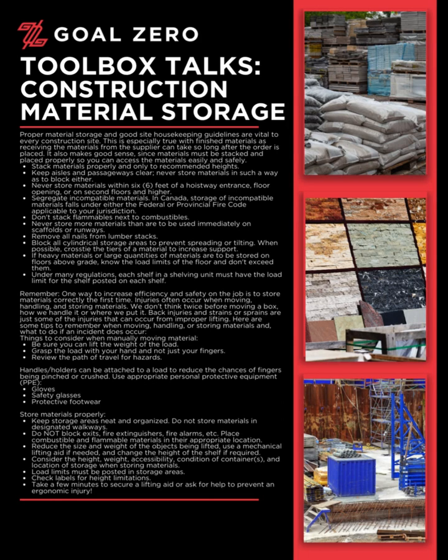Stack materials properly and only to recommended heights. Keep aisles and passageways clear. Never store materials in such a way as to block either. Never store materials within 6 feet of a hoistway entrance, floor opening, or on second floors and higher.